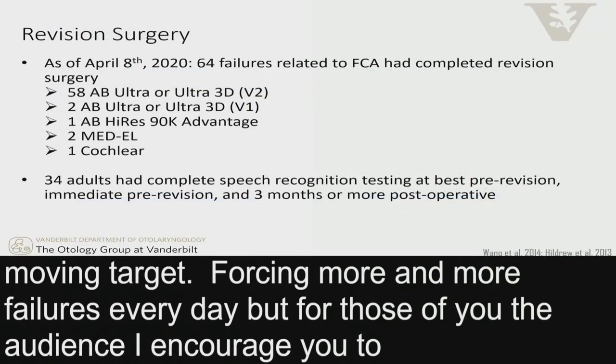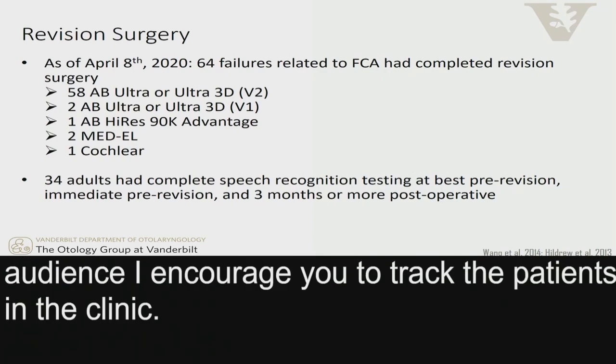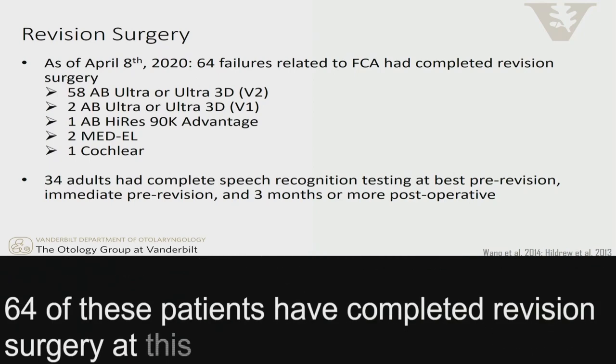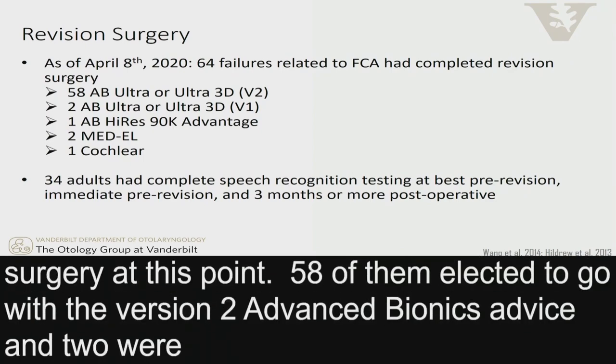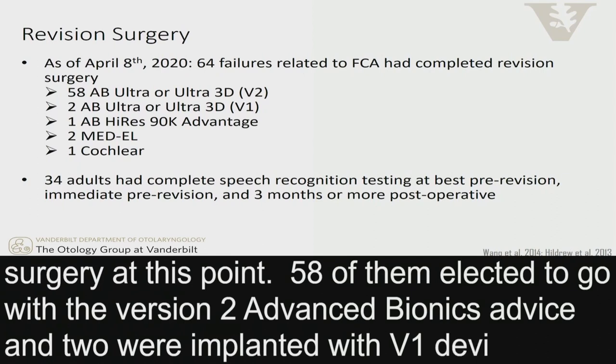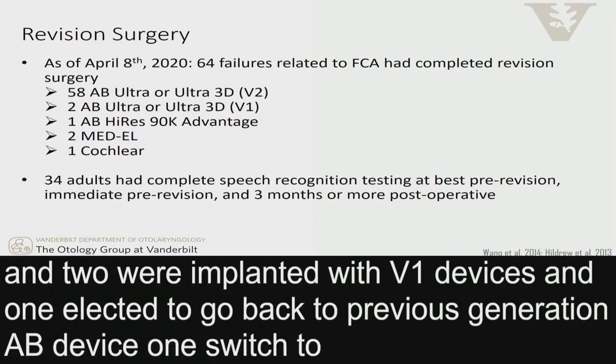In terms of revision surgery, 64 of these patients have completed revision surgery at this point. 58 of them elected to go with a version 2 Advanced Bionics device. Two, unfortunately, were implanted with V1 devices prior to knowing about the field corrective action. One elected to go back to a previous generation AB device. Two switched to Med-El and one switched to Cochlear. And I have data to present on 34 adults who have completed at least 3 months of postoperative testing.